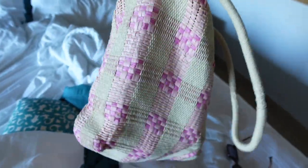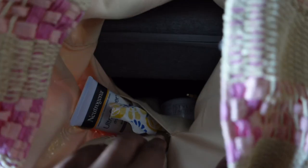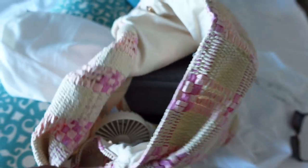I went ahead and packed my beach bag. I have my sunglasses right here. I got a fan. I got the drone. I have the GoPro, sunscreen, edge control, and some other things in here, camera battery, X, Y, and Z. I'm ready. I really don't think I'll be doing makeup unless it's nighttime.